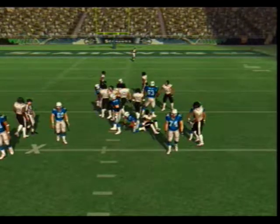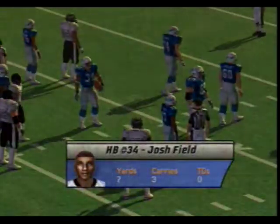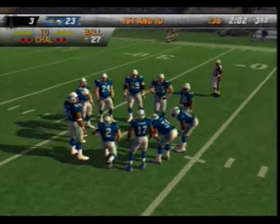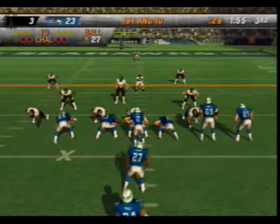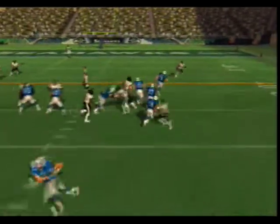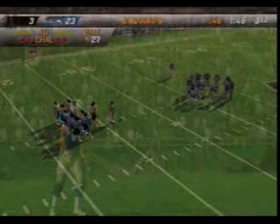This is tough running here. Let's watch him as he gets through right here, and he breaks a tackle and keeps moving forward. I tell you, this guy's hard to bring down. There for the tackle at the 27. The defense held their positions and didn't let him get very far.